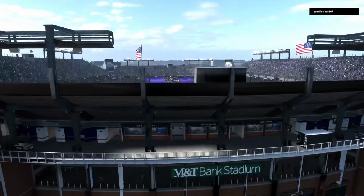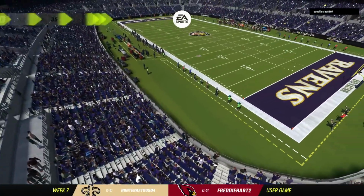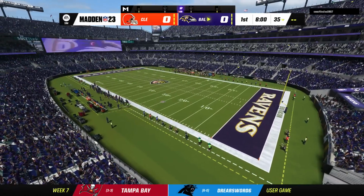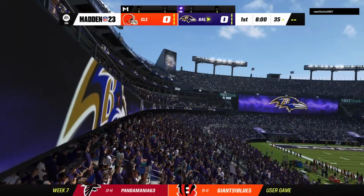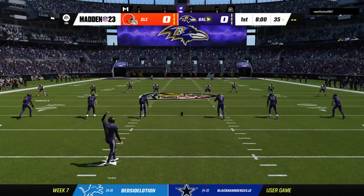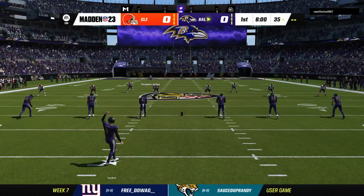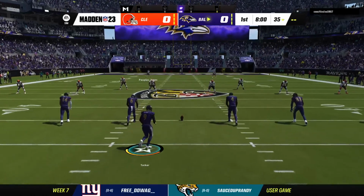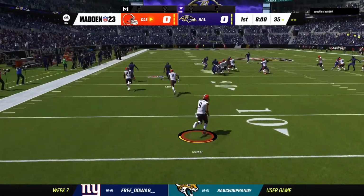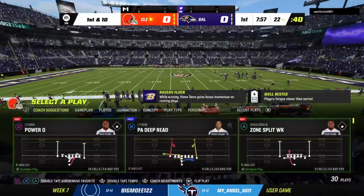With Chesapeake Bay gleaming in the distance, we are inside M&T Bank Stadium near the Inner Harbor in Baltimore, Maryland. Today, we've got a matchup here in pivotal Week 7 between the Cleveland Browns and the Baltimore Ravens. Getting toward the halfway point of the NFL season, Week 7 is underway on EA Sports. Here's Jakeem Grant from his end zone. He'll get it up past the 20 to about the 22.